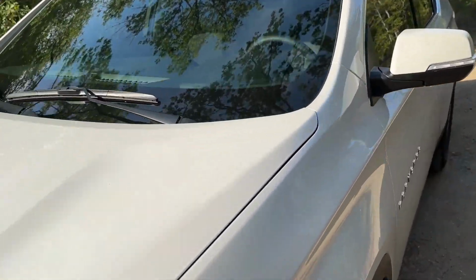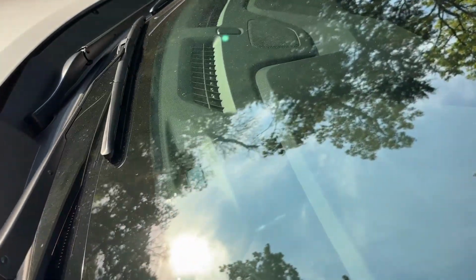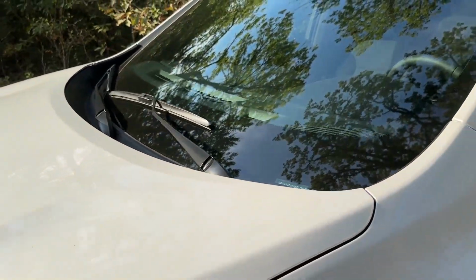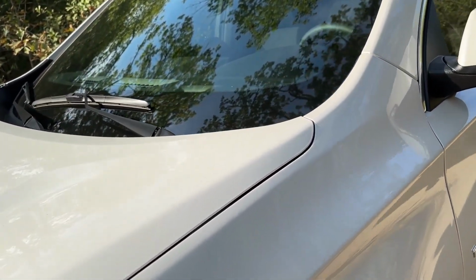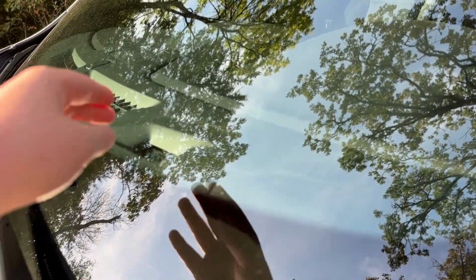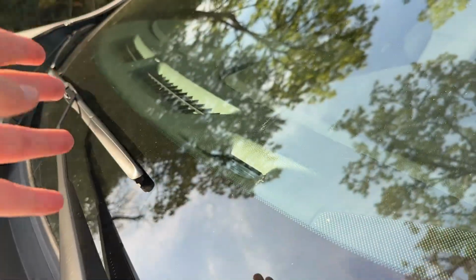I haven't seen it in person, but my mom told me about it, and it happened to her, and I'm like, oh yeah, there is a light up there. And so that's a little interesting. I haven't seen that on any other car, at least not ones without a head-up display, which this one doesn't have, like I said, but it has that little light on the dash.